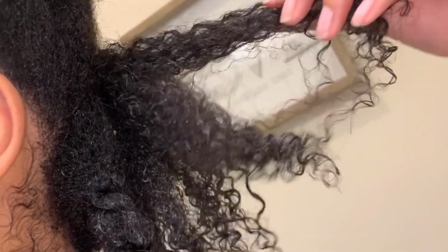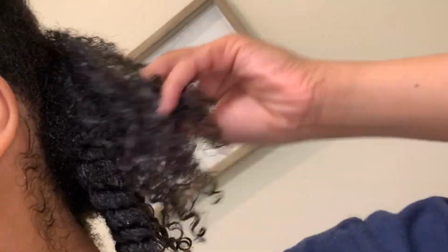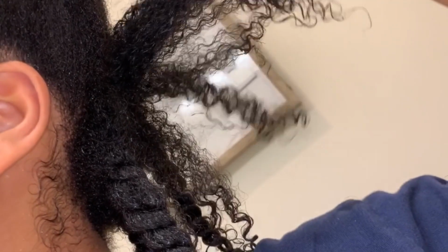So if you have hair like me, it's like in the middle of 3C and 4C. It's like in the middle of 4 and B. Like, it's in the middle. I have two different curl patterns, and I'll insert a couple pictures. But those are the main things that I like to use to moisturize, not condition, but moisturize my hair.